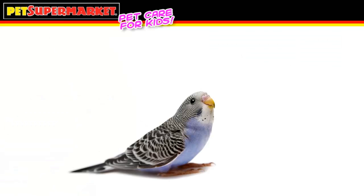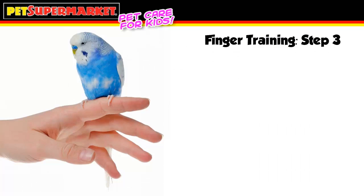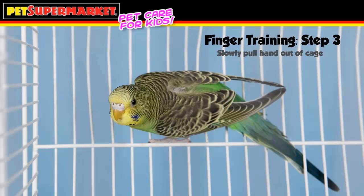The final step is to try to have the budgie sit on your finger outside its cage. First, make sure the room is safe for your budgie. Turn off any ceiling fans, close any doors and windows, and remove any other pets from the room. Get your budgie onto your finger inside his cage and slowly try to pull your hand out of his cage. The budgie will probably get nervous and grab a hold of the cage door to keep from leaving. Be patient. Slowly put your hand back in, get the bird on your finger, and try again.